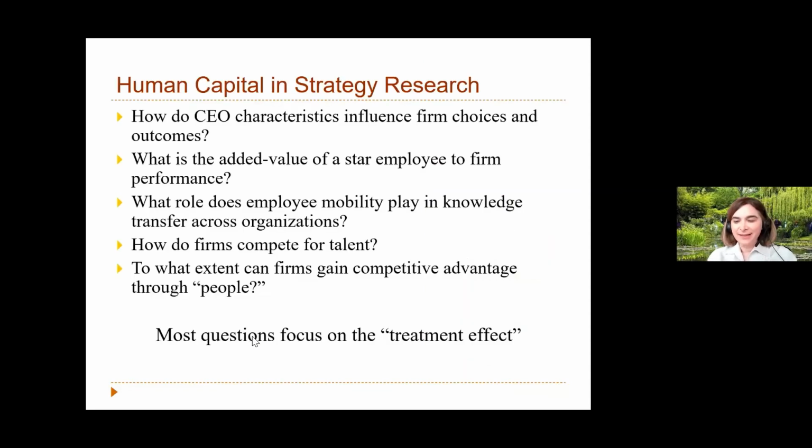This crowd is really familiar with the main questions that we ask in the human capital literature, but let me narrow in on a few questions that are relevant for what I'm going to present here. What do we ask? What do we want to know? We want to know how CEO characteristics influence firm choices and outcomes. What is the added value of a star employee to firm performance? What is the role of employee mobility in knowledge transfer? How do firms compete for talent? And in general, whether firms can gain competitive advantage through people. I pulled this from the Strategic Human Capital website.